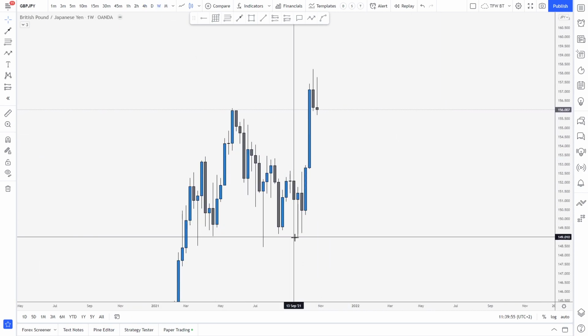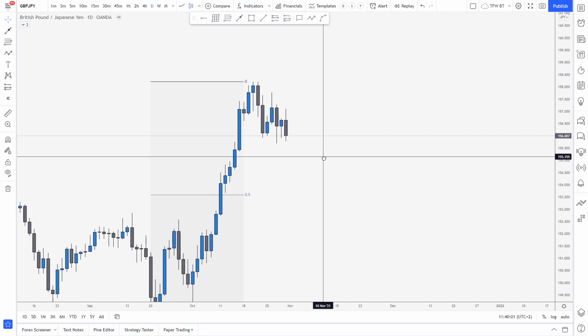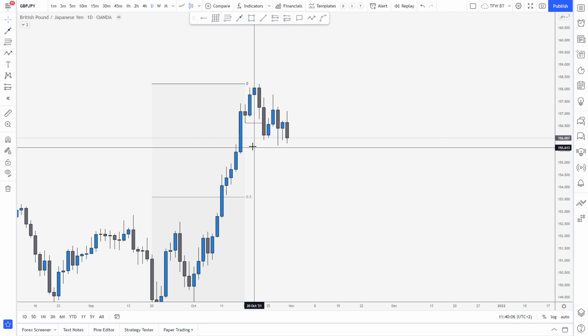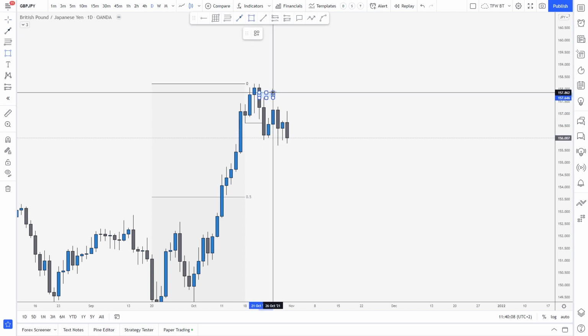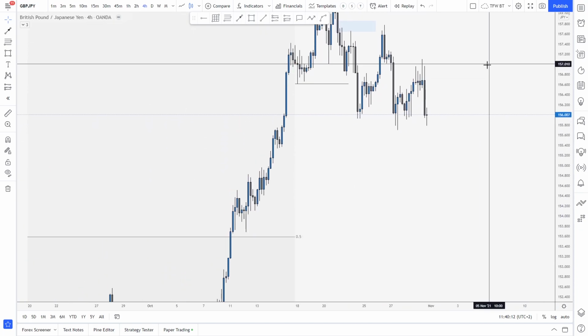GJ is in a massive pump, like the other JPYs. There is our range, 50%. On the daily, we are starting to shift. I can even see it on the daily. We had a push, a pullback, then the market broke the structure, and then it came to create a lower high right there. So let's examine how it looks on the 4-hour, okay?